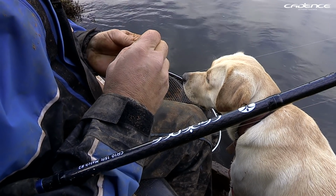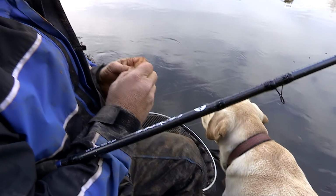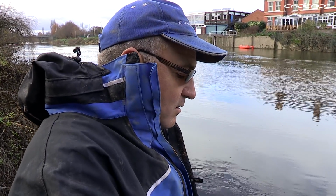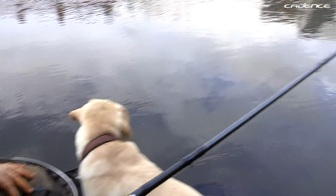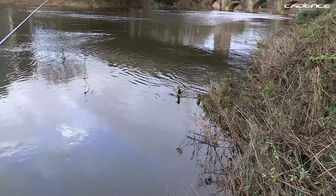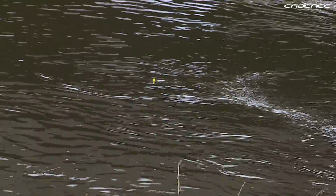On snaggy pegs, this rig works really well, because with it being lighter, you can almost imagine the hook bait and hook traveling over the snags, and you can actually enhance that by changing your shotting pattern and fishing with a reverse shotting pattern where you've got even less shot in the bottom third of the line. So as you can see, I'm going to really pull this close into the bank now. Now those ducks have moved out of the way, and just see if there's a better roach just hugging the bank.